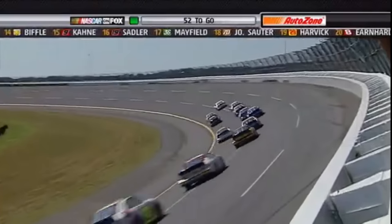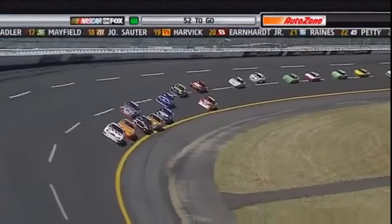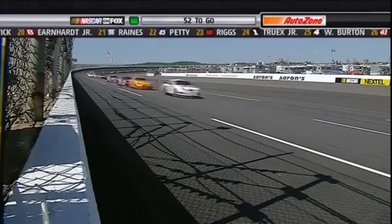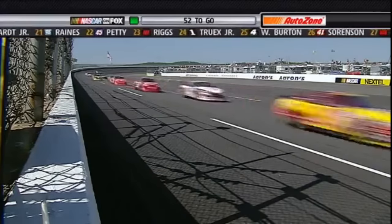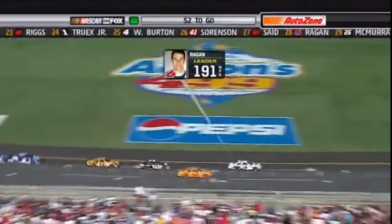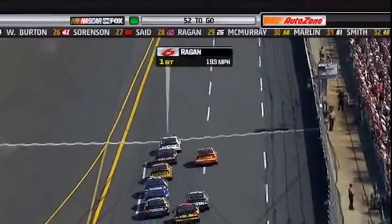Now, Elliott Sadler, the 19 car that brought the field down for this restart, he got drop kicked to the inside. He's going to be lucky if he can hang in the top 10 or 12 here after they complete one lap. Can you say rookie? We got a rookie leading the race. David Ragan, top five at Daytona, tough sledding since. And his Roush Ford is out in front.